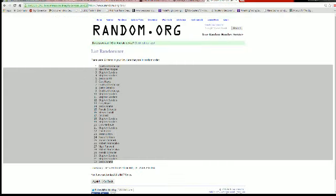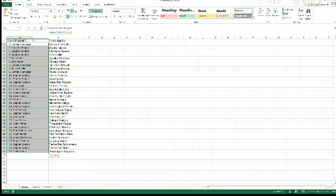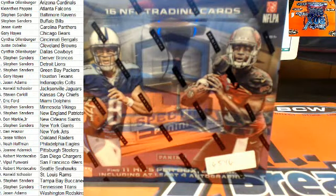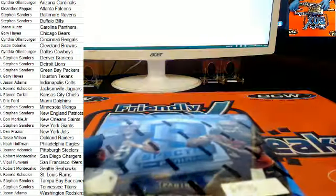Any trades at this time? The trade window is now open. You can go ahead and start offering them up. There is our list. In the meantime, I'm going to go ahead and get the shrink wrap off, get the packs out.